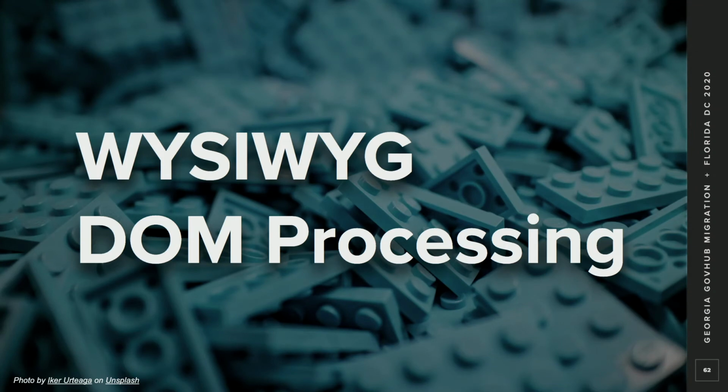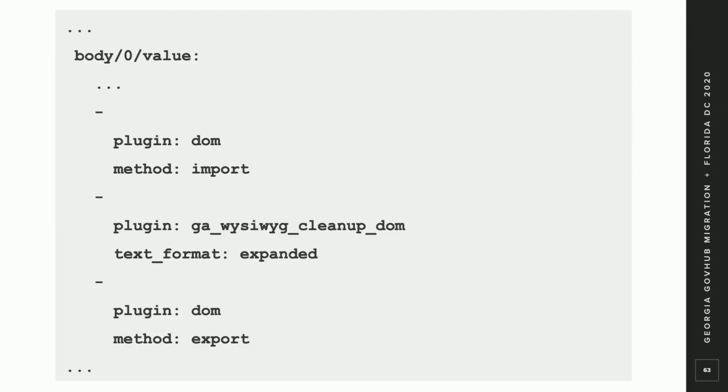All right, so WYSIWYG DOM processing. In the Migrate Plus module, there is a process plugin called DOM, Document Object Model. This is the process plugin that's converting HTML to a document object model object. And we implemented this solution later in our process.